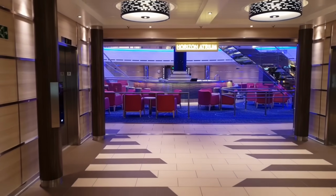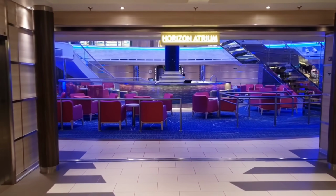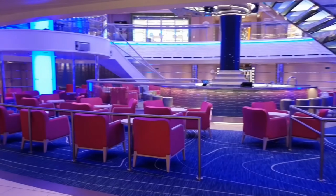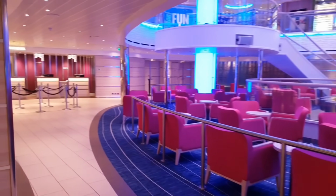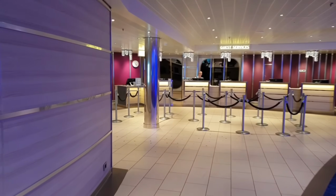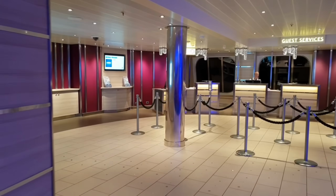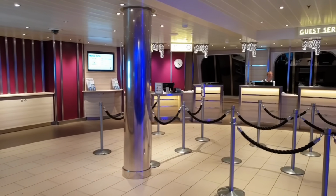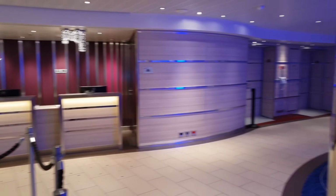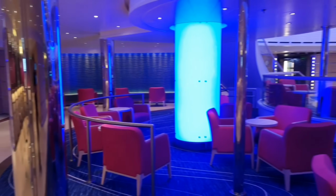Deck 3, which is the Horizon Atrium. So this is the lower level of the big kind of 3-level atrium. So this is the forward part of deck 3. So we'll actually see guest services right here, 24 hours. And then there's lots of seating here in the lobby area.